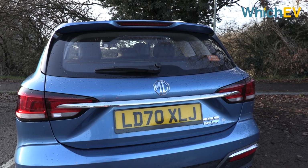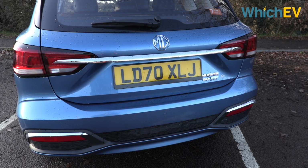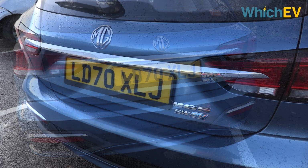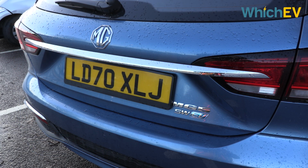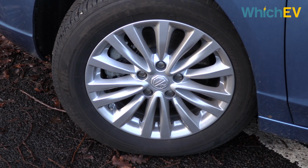The MG5 EV is heavily based on a Chinese car called the Roewe Ei5, and it's pretty bland and generic looking. But you don't have to buy an EV at this price and expect the design flair of a Maserati. You do get a lot for your money. The 16-inch alloys are a standard feature on all cars, for example.